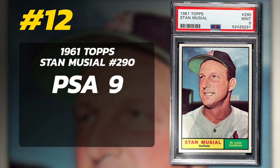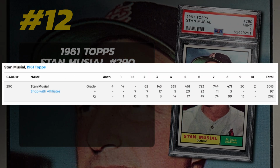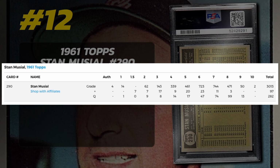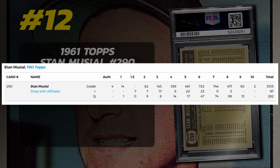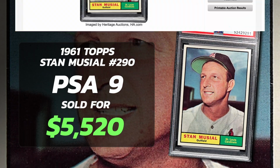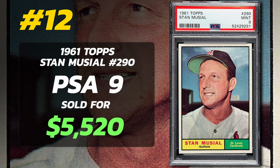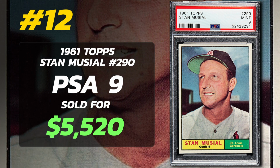Number 12, 1961 Topps Stan Musial number 290. PSA has assessed 3,392 of Stan Musial's 1961 Topps baseball cards, revealing just 2 graded as gem mint condition, 50 as mint, and 471 as near mint to mint 8. A PSA 9 example was auctioned by Heritage Auctions in January of 2023 for $5,520. Ungraded cards can be found on eBay for as little as $15, so it's all about condition when determining the value, just like every card on this list.